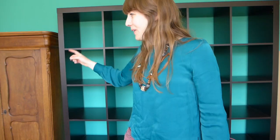This is me tidying my room. Old closet, new closet. Old closet, new closet. My closet is almost empty and it has so much joy.